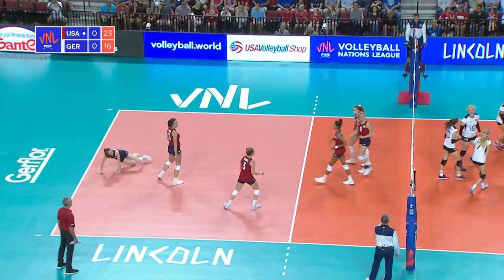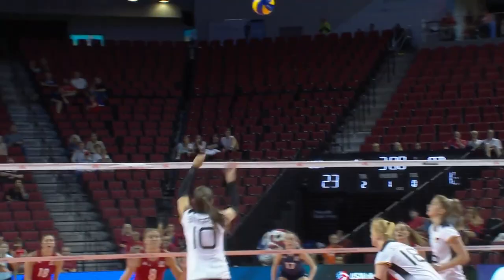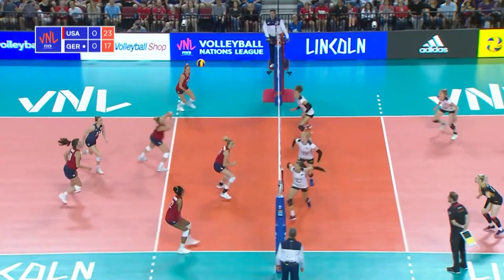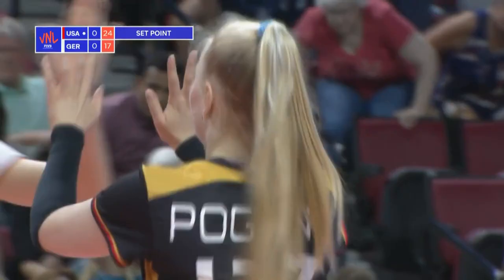Good touch against the USA. Germany will take the point. Hard to keep the ball alive. Stigrun had the swing. Barber with the serve. That's the dunk. We've got such good outlets on the wing, have the USA. Thompson and Robinson and Fecky. It's now set point for the USA.